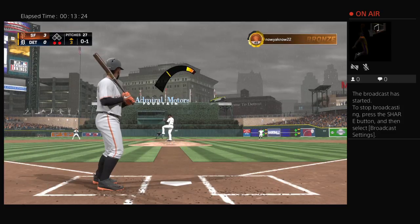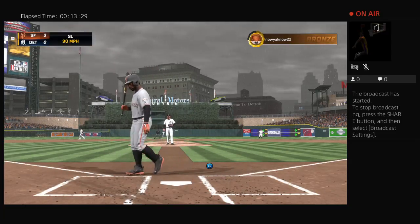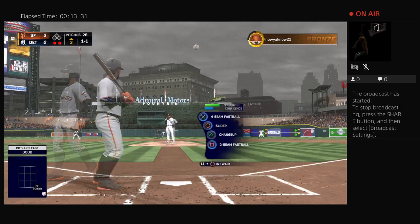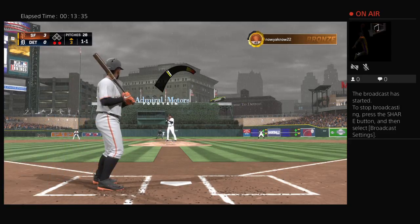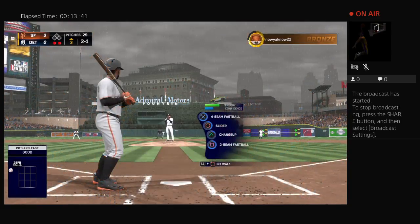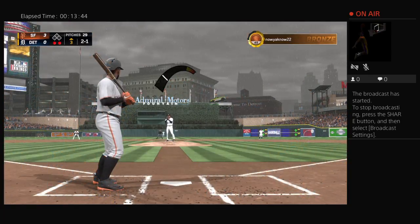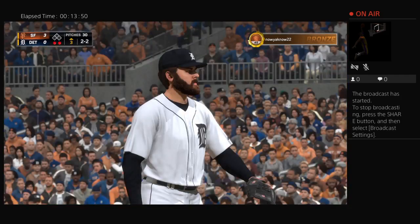Now the 0-1. Off the plate, 1 ball, 1 strike. Here it comes on 1-1. And here's a fastball, not close as he runs it to 2-1 now. Into the windup. Here's the 2-1 pitch. Changeup gets him out in front for strike 2.